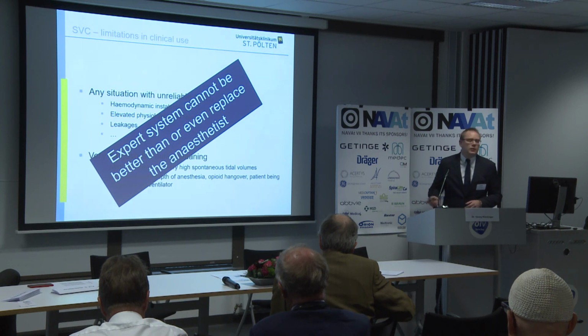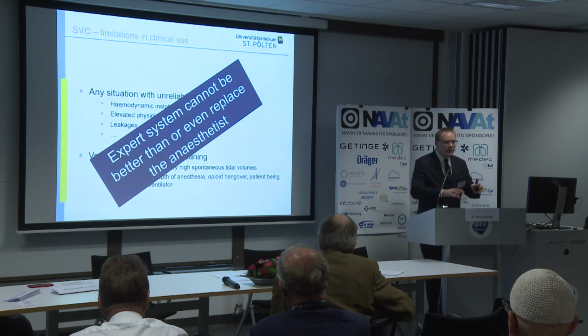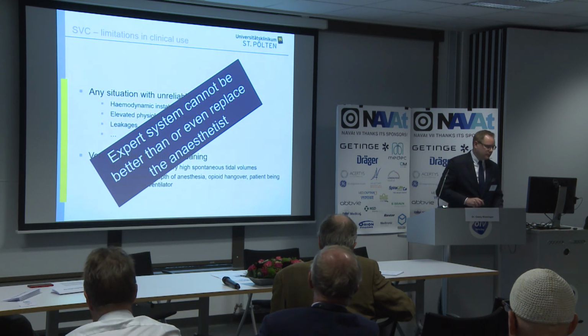But well, it is a closed loop system, it is an expert system meant to help you to provide good patient care, to provide good quality ventilation. It is not meant to be better than an anesthetist or even replace the anesthetist. That is important to keep in mind. It helps you to reduce workload. It helps you to provide good quality ventilation without having to look at and interact with the ventilator all the time. But of course, it cannot replace the human anesthetist.